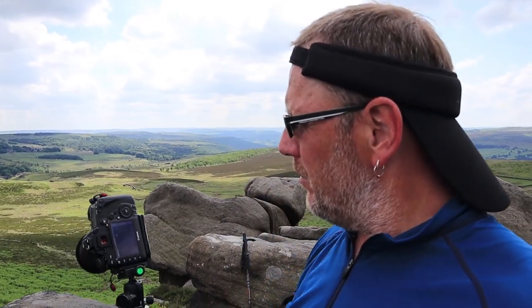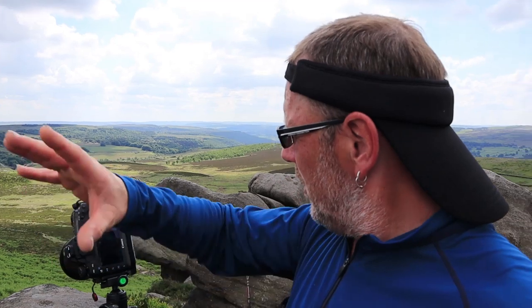I think I can get one more from up here, maybe a vertical shot, try and get a bit more in. I like these rocks on this side, so we'll set it up, we'll have a look.